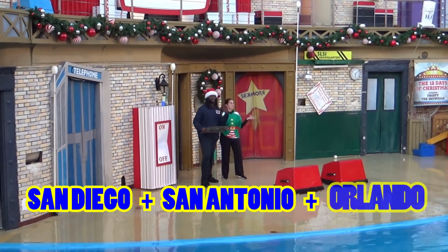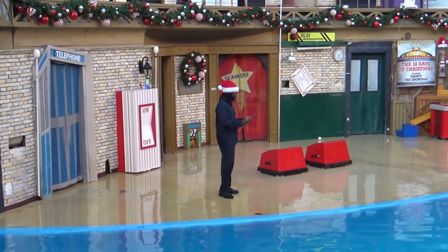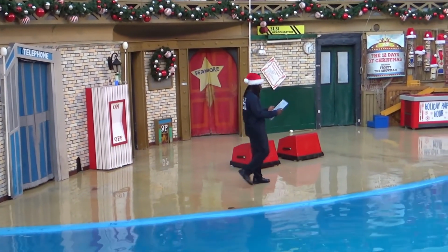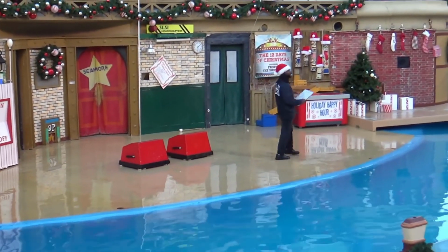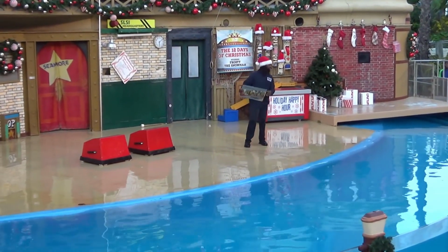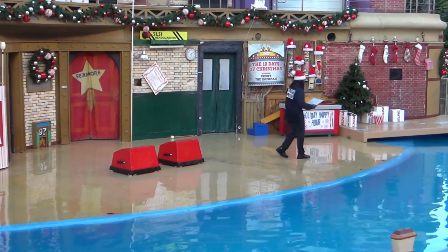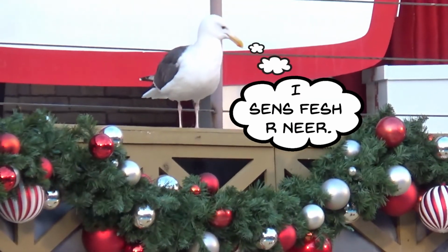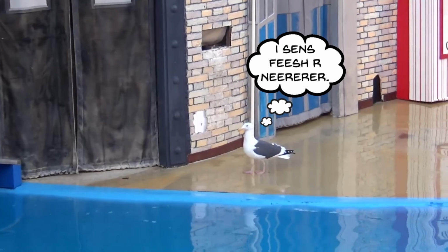A train? I don't see it. Hey, dear Biff, it's hard to believe that Christmas is almost here. I'm having a great time visiting some friends in Florida. I hope you have been behaving yourself, because you know, Santa's always watching. Your pal, Opie Otter. Wow, it sounds like he's having a great time. And so is that seagull, and so am I.